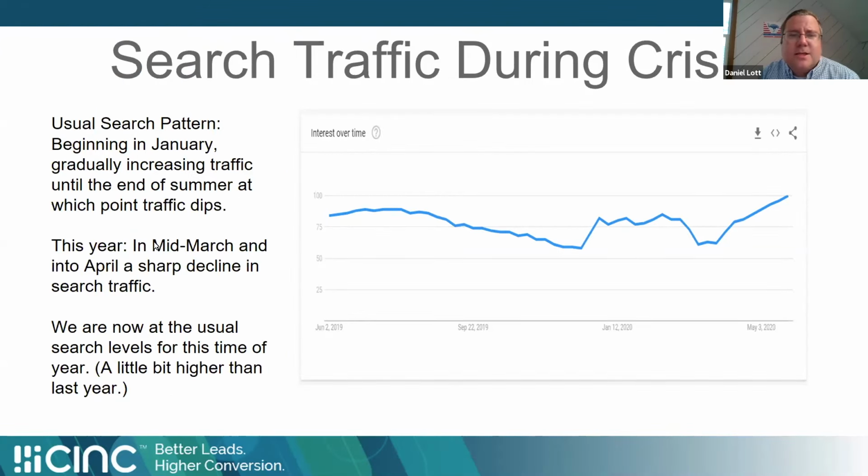All right. So here is a Google Trends report. Google has this cool tool where you can just type in a phrase in Google Trends to see how it goes over time. And so the usual search pattern for Google is that beginning in January, traffic spikes and it gets more and more traffic until the end of summer, and then it starts to die down. It's kind of a rounded thing. And then November and December have low search traffic because everybody's thinking about the holidays.